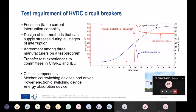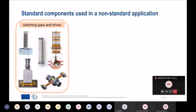So it's quite important to know again what the critical components are. If you are going to set up a test program for an airplane, you need to know what the critical stresses on the landing gears are. So see it in that perspective. Well, we looked especially at the switching gaps and drives.